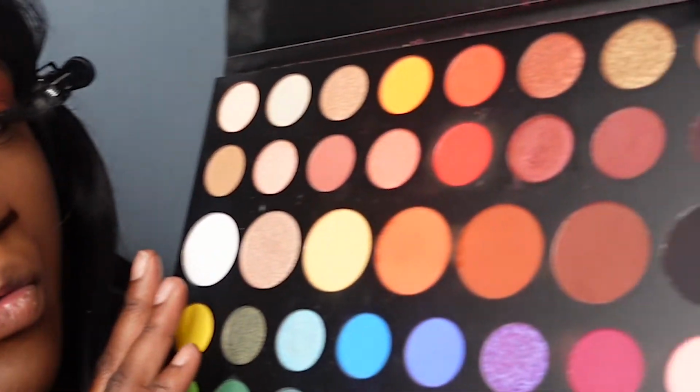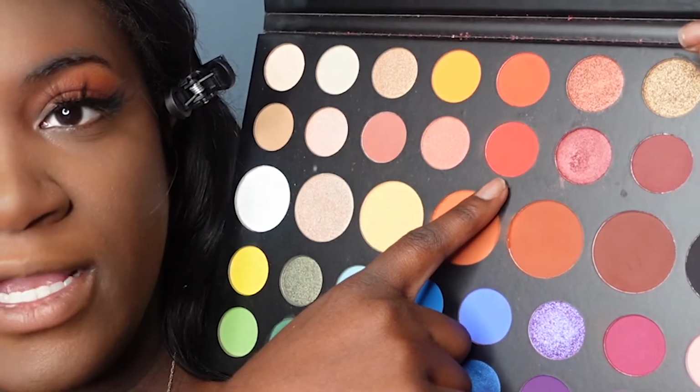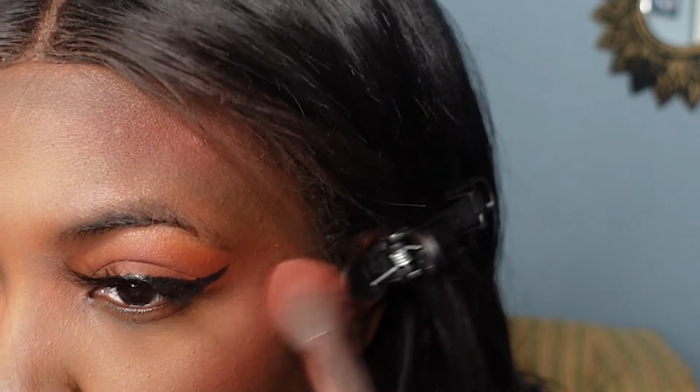Okay, so from that same James Charles palette, I am doing a mixture between this red up here, this red right here, this brown looking color, and then this pinkish purple. It's like the ultimate combo. And you guys, I'm a blush girl, so I'm very heavy-handed. I love me some blush. Like a blush fiend.